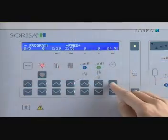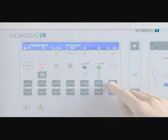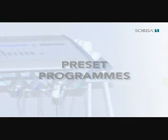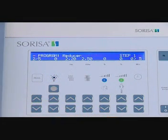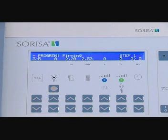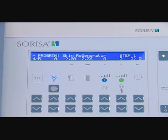Application time. This can be set between 1 and 99 minutes. Preset programs. All of the preset programs have been programmed based on the instructions and applications for each program in order to obtain the optimum result. However, to adapt to individual response and sensitivity, the intensity of the LEDs and current voltage can be adjusted.